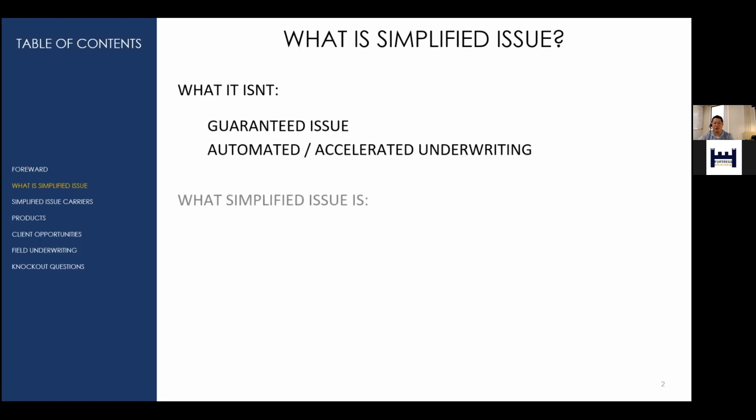So what simplified issue is: simplified issue is a way to get your clients non-medical coverage fast. This means that it is lab, exam, fluid, and APS free. There's no needles, no getting poked and prodded. There's no random quality control knockouts that you're going to experience with some of the accelerated underwriting. Clients who may have minor health issues will still be able to obtain life insurance coverage. Conditions like asthma, high blood pressure, diabetes, which would be referred to full underwriting on an automated underwriting chassis, are perfect for simplified issue.